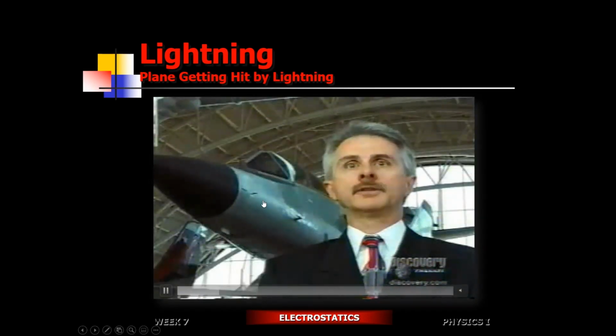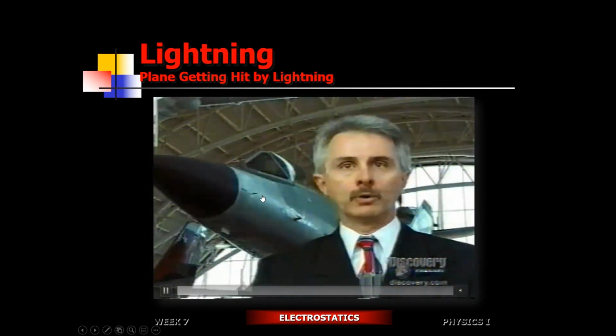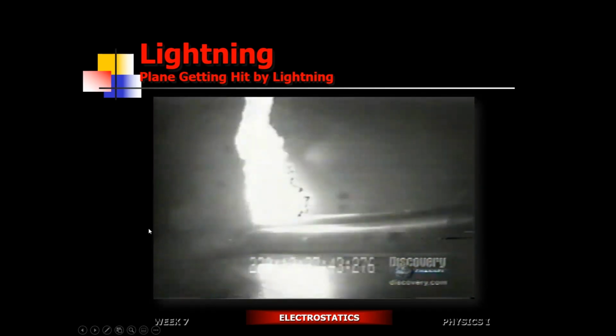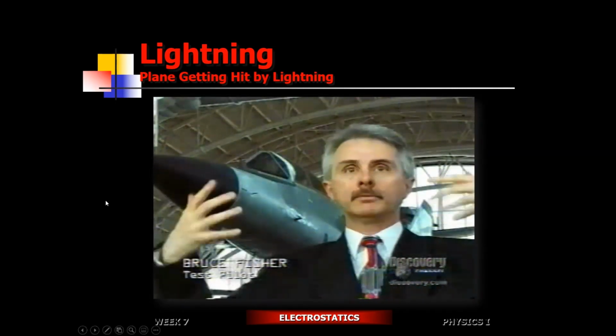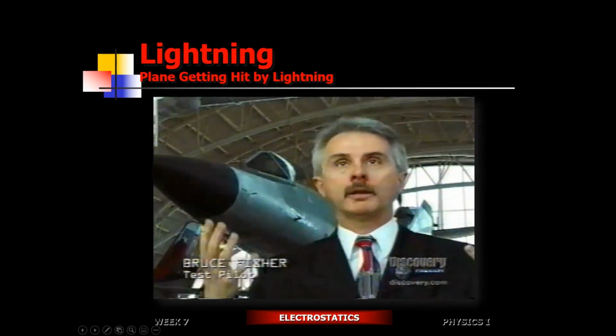Imagine that you're touching the inside of the metal with both hands. Would you get shocked? All right, a lot of you guys will say yes to that. A lot of you guys will say, oh yeah, of course you're going to get shocked, because the metal is good at conducting electricity. You're touching the metal. And if you touch the metal from inside, of course you're going to get shocked. Despite the fact that the answer is no, absolutely not.